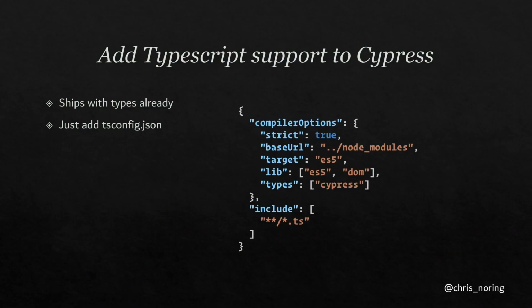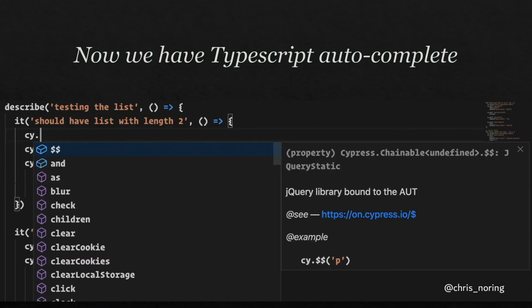We can also, of course, add TypeScript. The reason why it's so easy to add TypeScript is because they're giving us the types already. So the only thing we need to do is to create a tsconfig.json file under the Cypress folder with this content. And that's it. Then we have this global cy object, and suddenly it has a lot of methods on it. We can autocomplete. This is what we're used to when we're coding Angular, am I right?